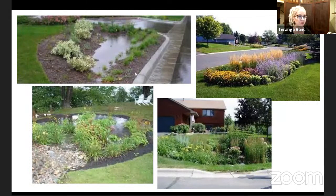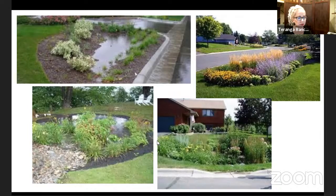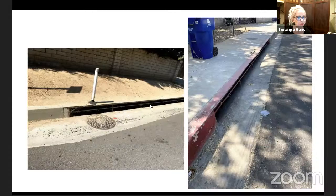I love these, right? We all know what that water looks like when it's racing down the street to the storm drain. These are amazing ways right here. This property is going to be a little bit lower so that the water can pool in there. And then you can plant your natives and have a watering system that is perfect for winter. Again, this or this. Pretty clear to me.